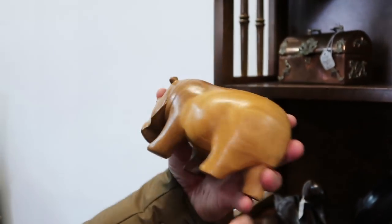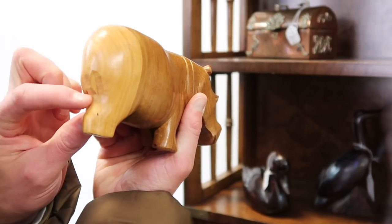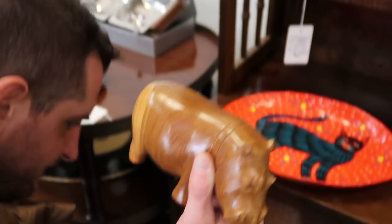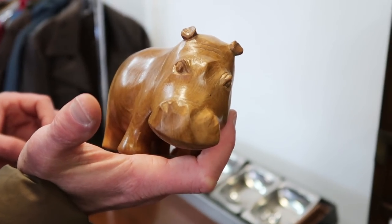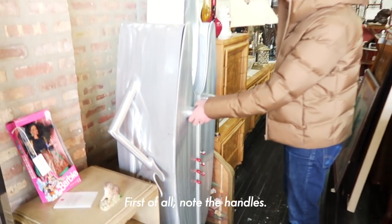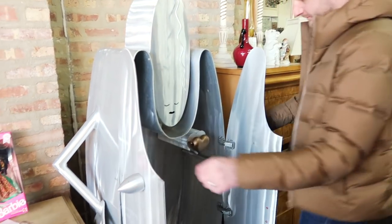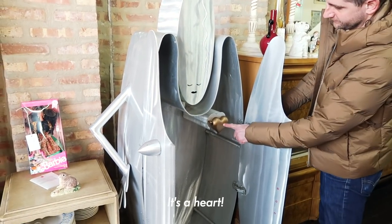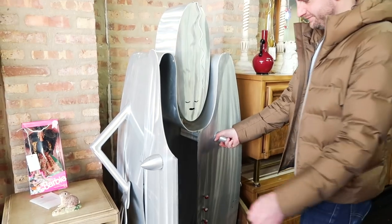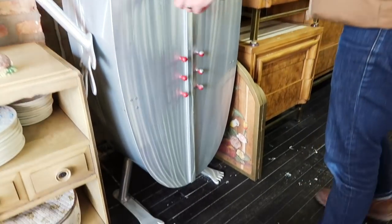I mean, does that look like Cece or what? No tail, just a cute little booty. Looks just like her. Uncanny. I'm gonna mark my words, the weirdest thing we're gonna see today. First of all, no candles. It's a heart. Oh my god. I feel icky.